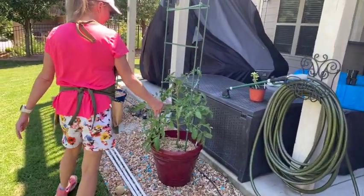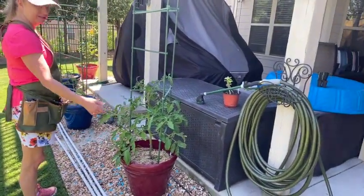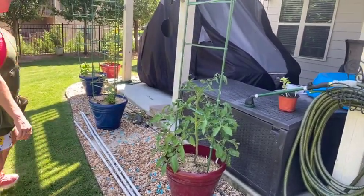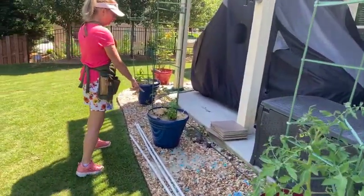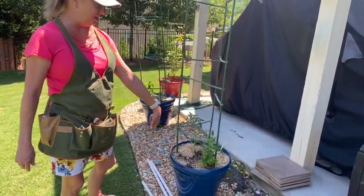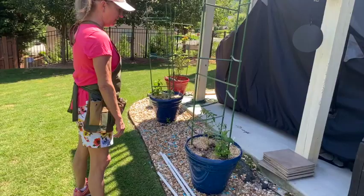So here is another one. We still got that squash sitting there on top of the box. Leftover squashes. This here is a big boy. This was also another sucker. We've got some mint growing next to it. We'll see how that does.